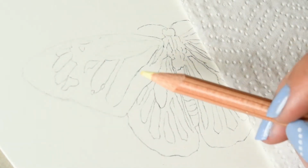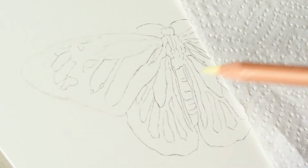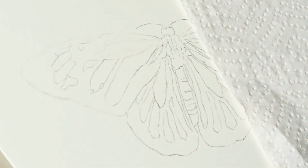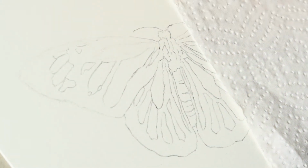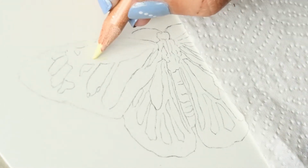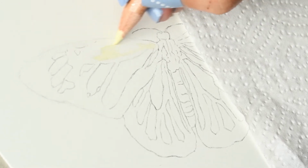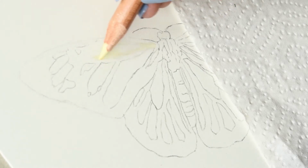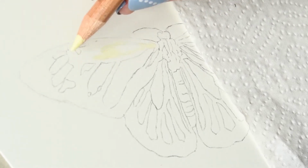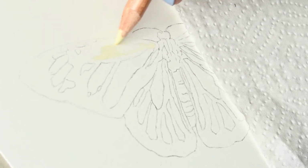So I've drawn out the butterflies, and as you can see this bit is a bit lighter than the rest because I've used the putty eraser to take off the graphite so that it doesn't smudge when I put the coloured pencil down. So I'm starting with Primrose for a base layer of the orange parts of the butterfly. I'm actually going over the lines a little bit because it's not solid colour. Some of these, I think they must be veins in the wings that have the colour and they kind of feather here.